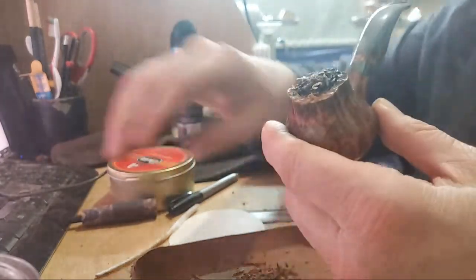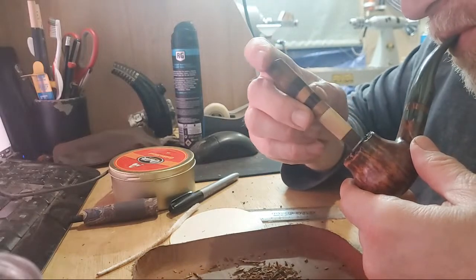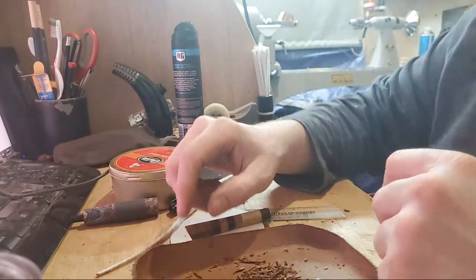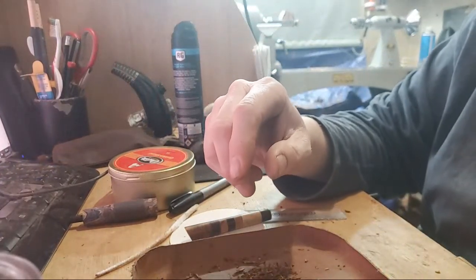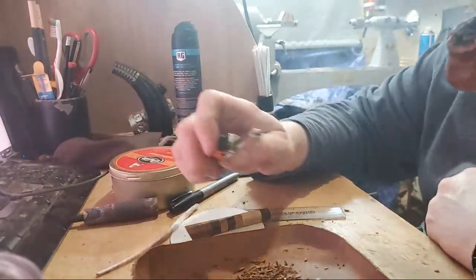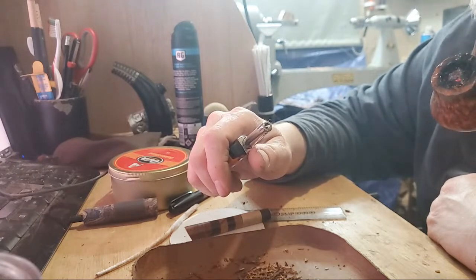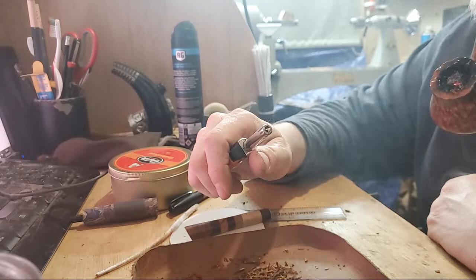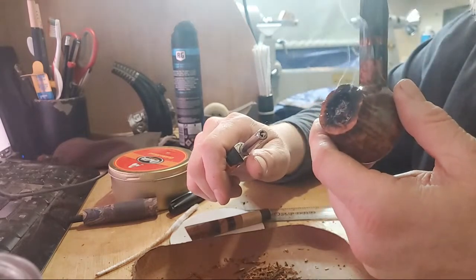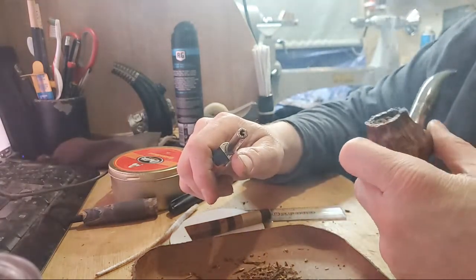Right off the bat, it's smoother. Forget the flavors, just the smoothness of it. I tried Cabby's mixture a long time ago.